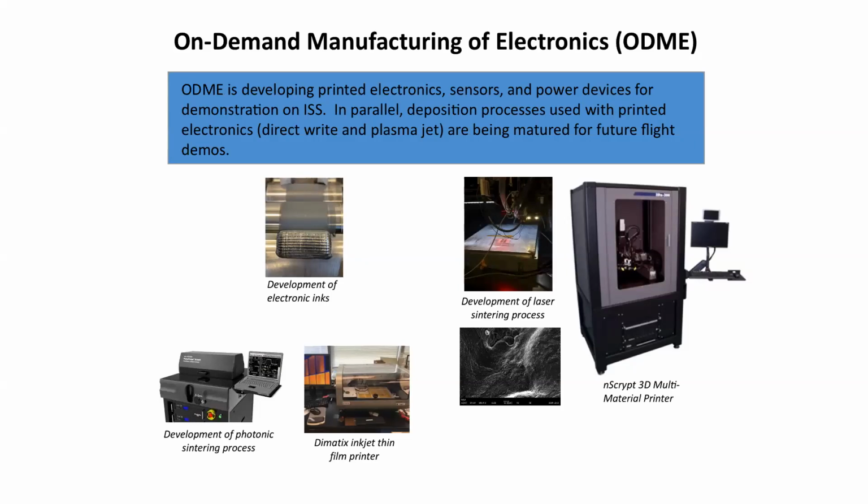On-demand manufacturing of electronics is exploring different deposition techniques for 3D printing of electronics in a microgravity environment. So this multi-center NASA team, as well as university partners and a national manufacturing institute, work to develop custom inks for 3D printing of electronics. They're also developing sensors, which currently will be produced on the ground and then tested in a relevant environment on ISS. So these include sensors for environmental monitoring as well as crew health monitoring. And there is also a power and energy component to ODME.